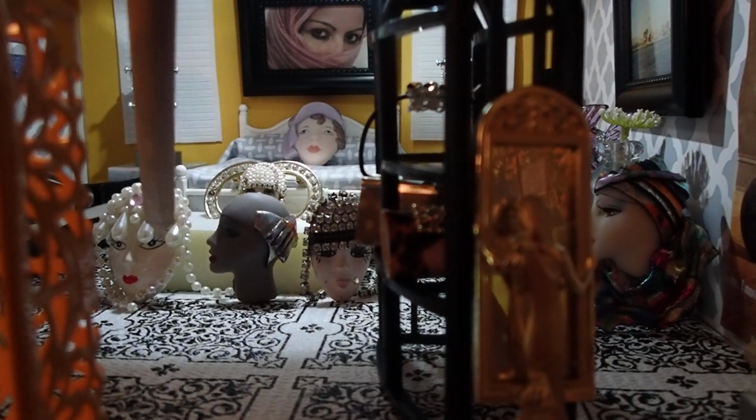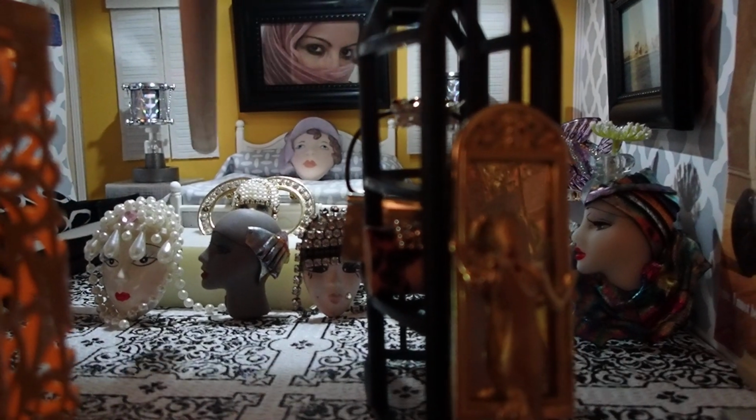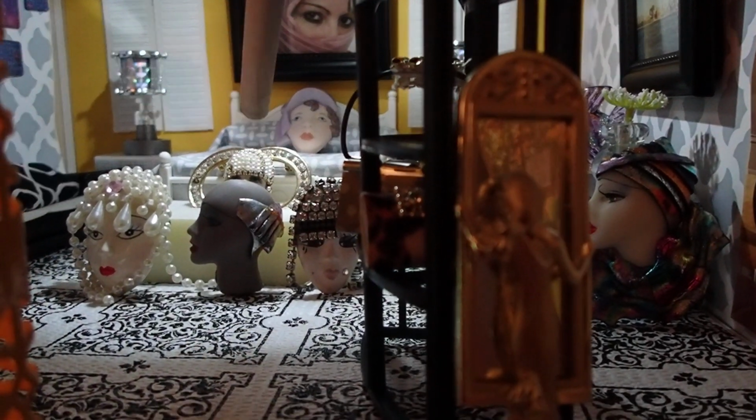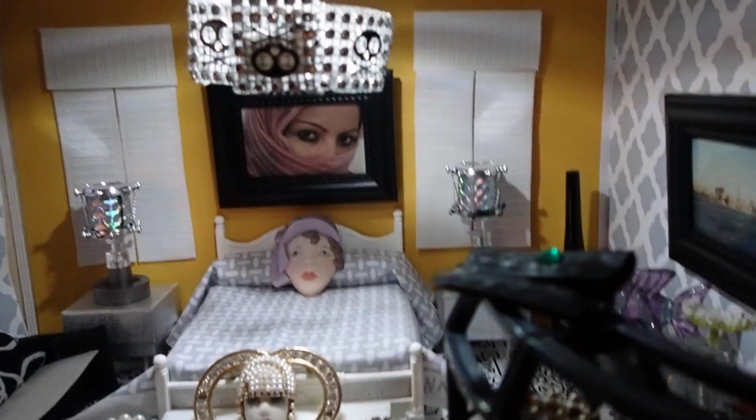Then those vases, those are brooches. Some of them belong to my mom and some of them were mine. They're pins in the back. So I have a few of them. Look how pretty they are. The lamps back there, I'm going to zoom in.